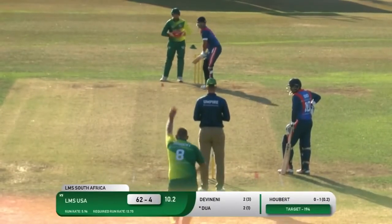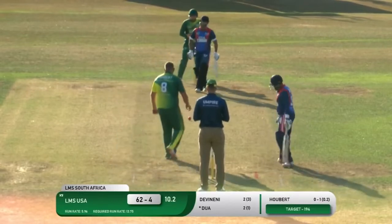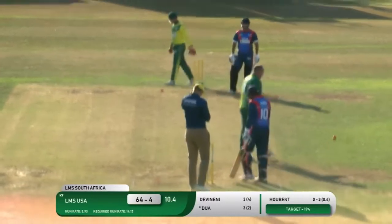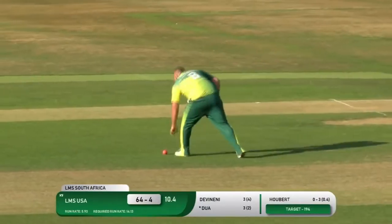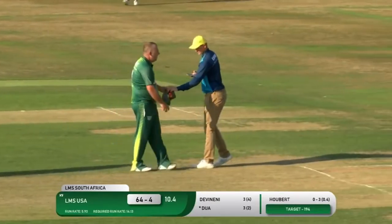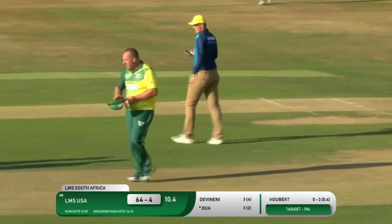Yeah, it's a young side. I'd like to see at least half this team in the next World Series. They've built a good team spirit, and most of them are in their early 20s, apart from Ryan, the bowler on now. This will probably be his last World Series, but the rest of the guys are young enough to play the next one as well.